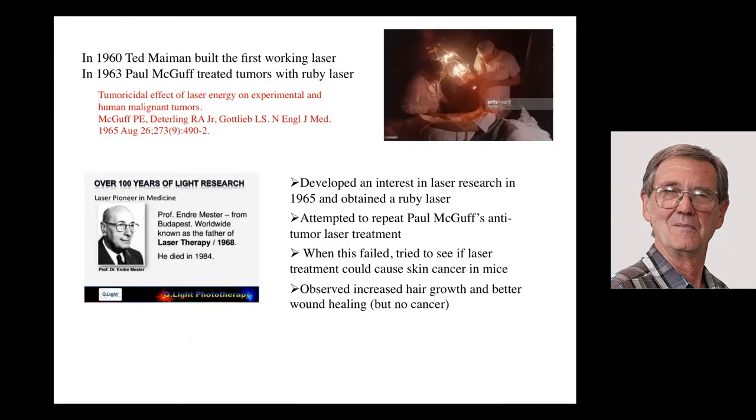So now, going forward a few decades, we come into the 50s when there was the race to build the first working laser, won by Ted Maiman, who built a ruby laser. Very shortly after that, Paul McGuff had a ruby laser, and he treated tumors in both mice and humans with the ruby laser beam, and published a paper in the New England Journal of Medicine.